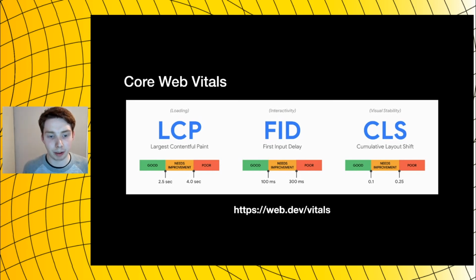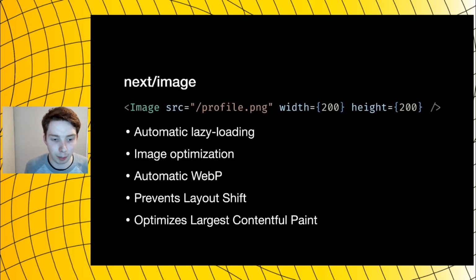And this is where Next.js helps you, because we have some APIs introduced that ensure that your LCP, FID, and CLS are optimized. One of such examples that we worked on together with the Chrome team is next/image. So next/image is an image component for React that you can include inside of your Next.js application. And it does a lot of the best practices for images by default. So if you create an image that has like profile.png in it with a width and height of 200, it's going to automatically lazy load that image. It's going to optimize the image, so you don't have to think about, I need to optimize my images because users are uploading them in a much higher size or something like that.